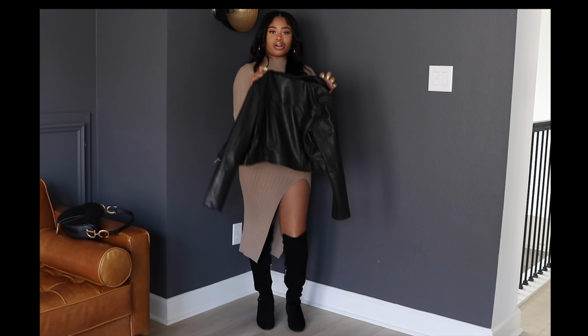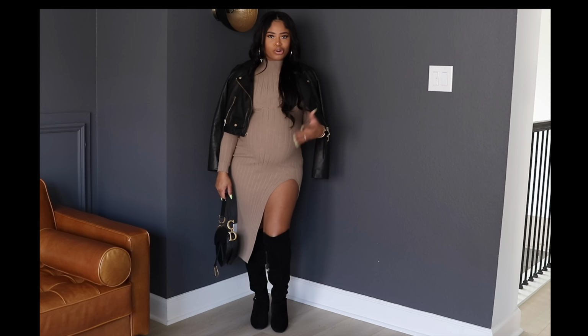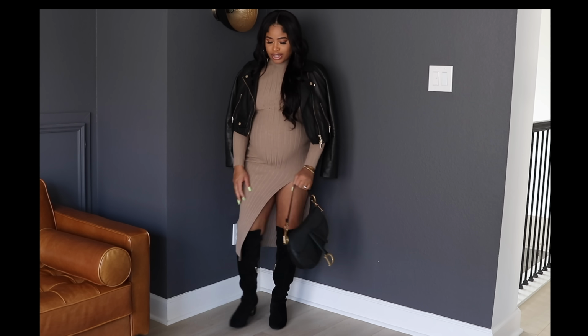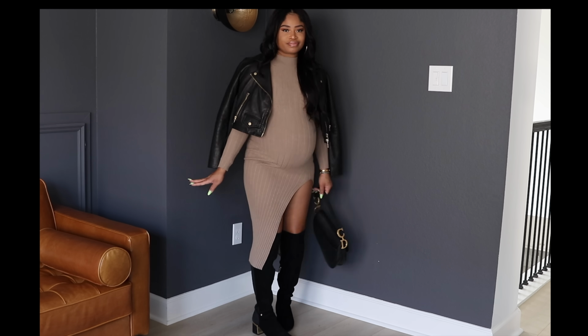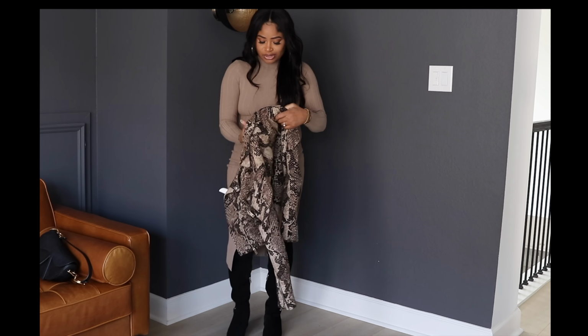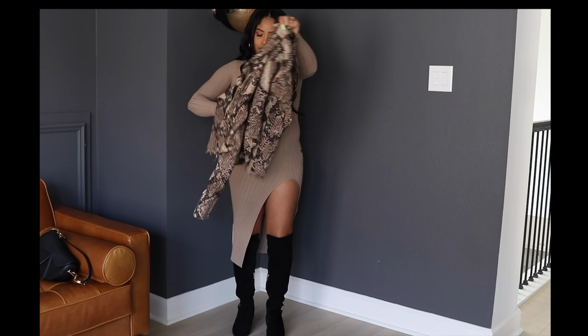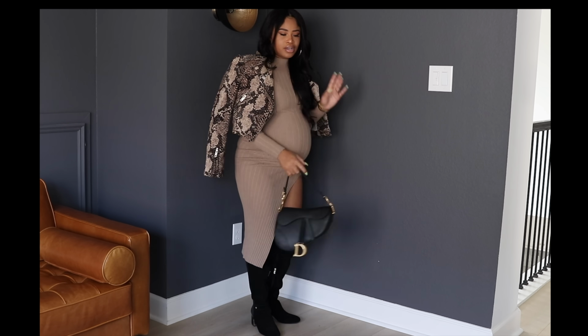So first, I'm gonna put on a leather biker jacket from All Saints. Super cute, a little more toned down, a little more simple, and bada bing, bada boom. We like. And then, if you can't tell by now, snake print is my jam, okay? Especially in these neutral type of colors, they go with everything.